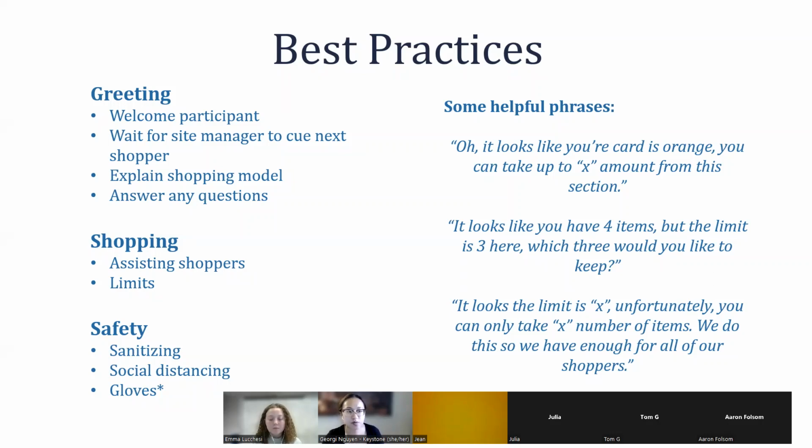So some helpful phrases about what to say when a shopper is not following the shopping limits that we are providing. In this example, let's say the family has an orange card, it's a single person household. We would say, you can take up to 2 items in this canned fruits and vegetables section. Oh, it looks like you have 3 items here, but you're orange and you can take 2. Which 2 items would you like to keep?